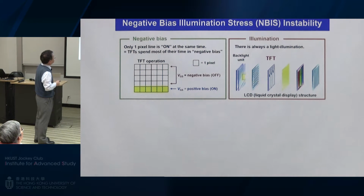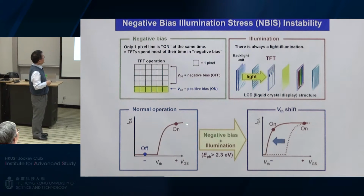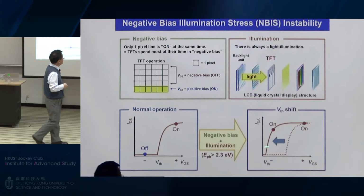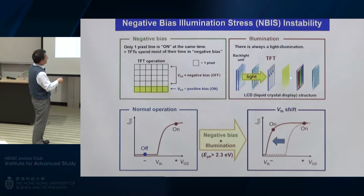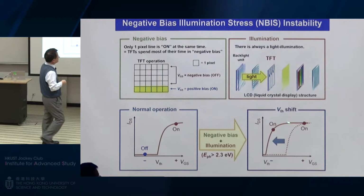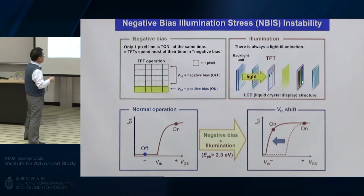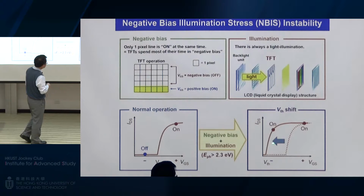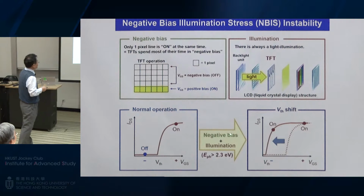That is to say, the normal operation is like this, but when negative gate bias is applied under illumination, this is the operation condition, the threshold voltage is shifted to become negative. Okay, and for LCD application it's not so serious, but OLED is a current-driven device, so such a large shift of the threshold is very critical.